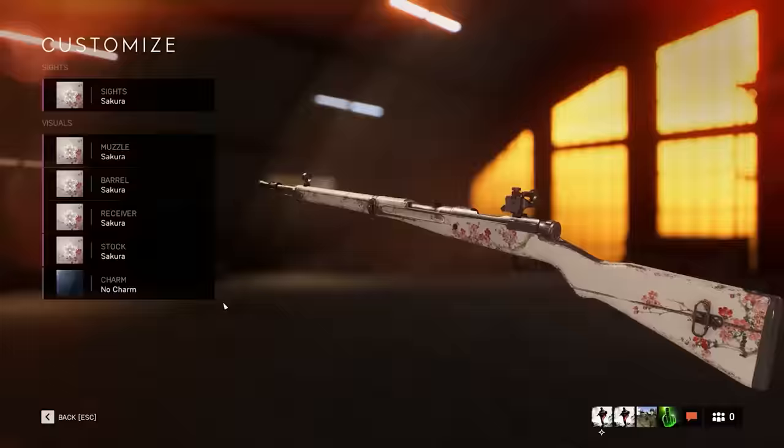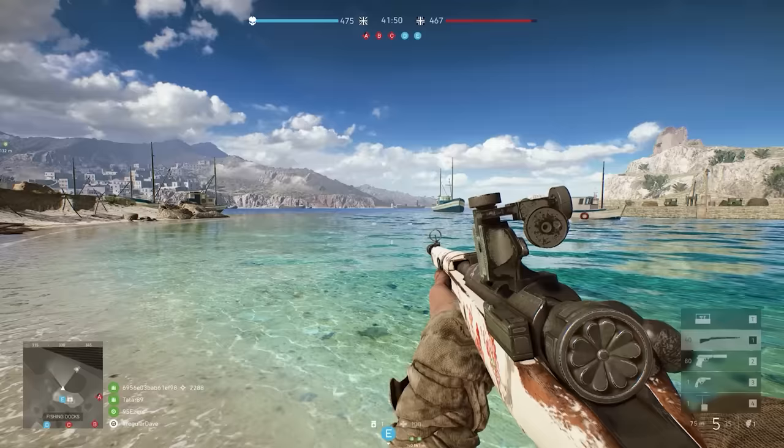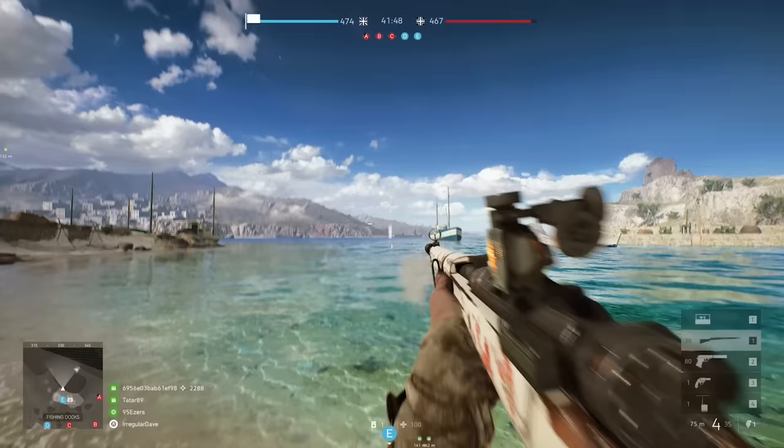Blast from the past here, but I don't remember a painted skin for the Arisaka. What is going on with that bolt? It almost looks like it's leaving itself behind when it cocks. Oh my god. Oh yeah, the bolt is clipping through the chrysanthemum. Yeah, absolutely. That is incredibly lazy. Sorry.